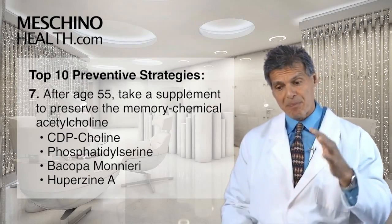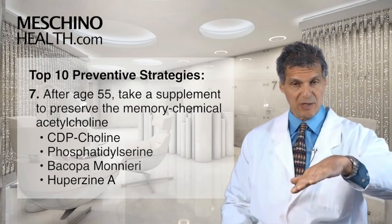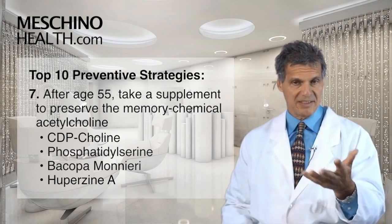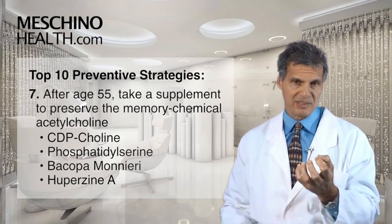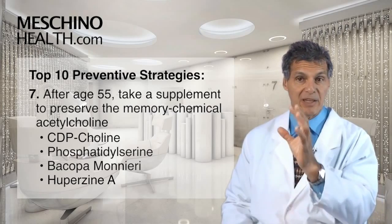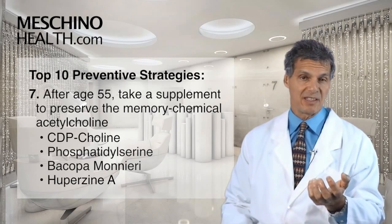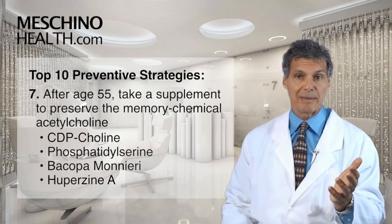After age 55, because the brain chemical called acetylcholine, which is the memory chemical, starts to drop down, you need to get it back up again. Otherwise, you will start to lose memory. There are no drugs that can increase the synthesis of that neurotransmitter, which is the memory chemical acetylcholine. Only supplements can do that. You need the combination of CDP choline with phosphatidylserine with Bacopa monnieri and huperzine A. Those things have all been proven to raise brain levels of acetylcholine and help improve memory consolidation. Until you're 55, you probably don't need it, but after age 55, it's mandatory.